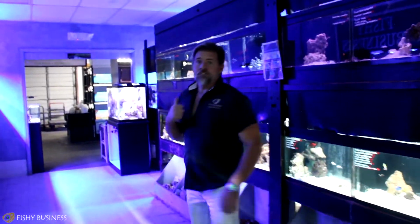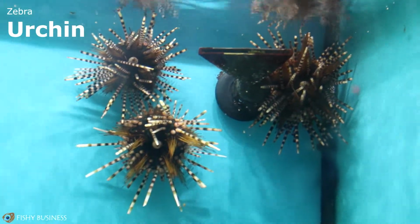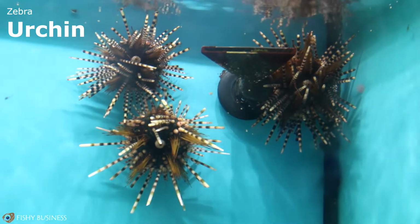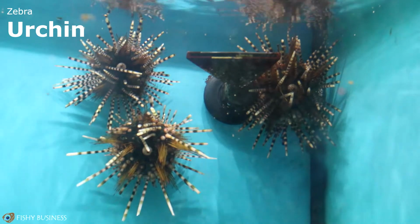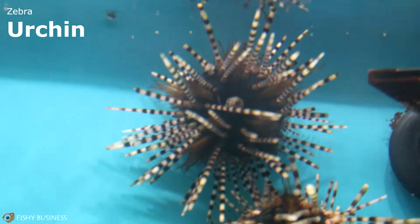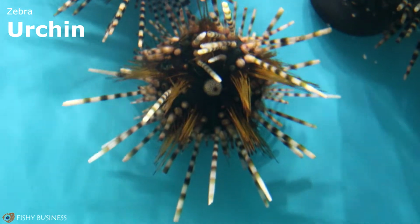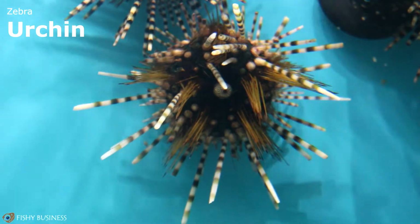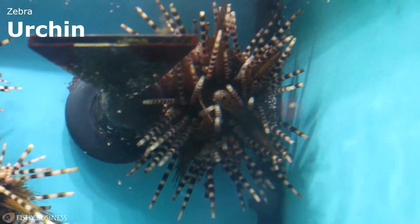Okay, so let's go see what's in the back room. Okay, some cool things came in this week. Check out these zebra urchins. Talk about a showy urchin. These things look like their namesake. They look like zebras ran into an urchin at full force, and just the urchin was left, and it now looks like a zebra. So these zebra urchins are really cool, and I really don't have a lot of them. So if you want a zebra urchin, jump on it.